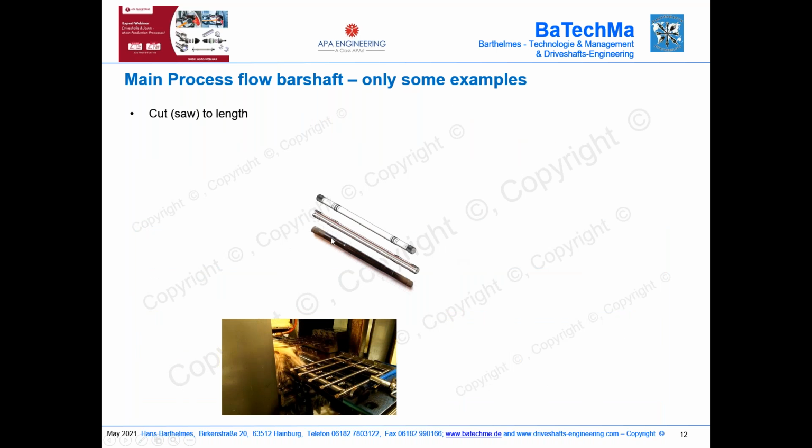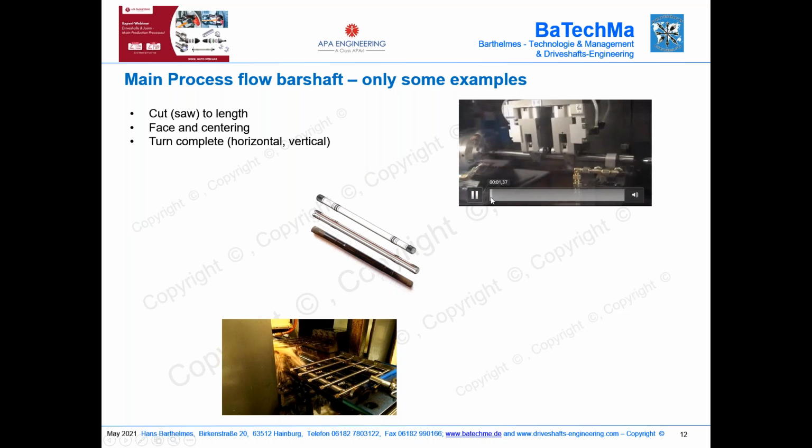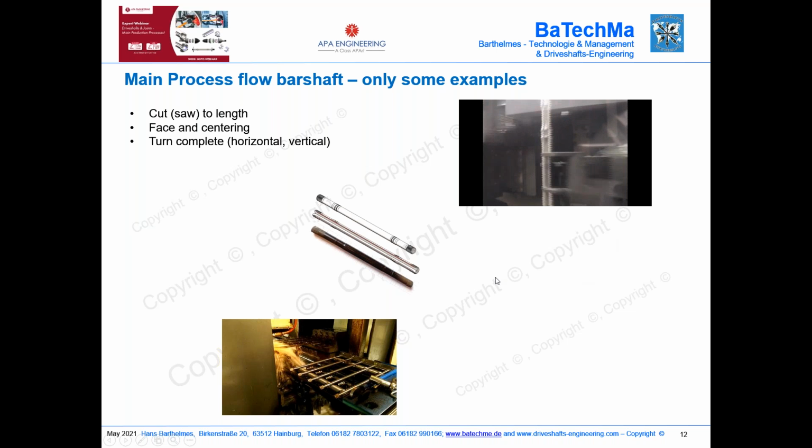To see the processes: cut, saw to length, face and centering, turn complete. For turning complete, you have principally two different kinds of machines. Very similar is the horizontal turning machine with holding in the middle and totally with four-axis turning. But you can do the same in a vertical machine as you see here. With a vertical machine, you have an advantage, smaller space. That's all, but also four-axis holding and turning over the whole length in both types of machines.